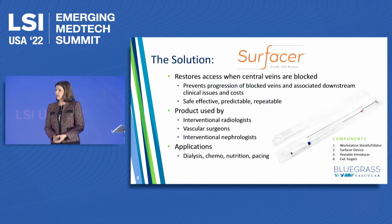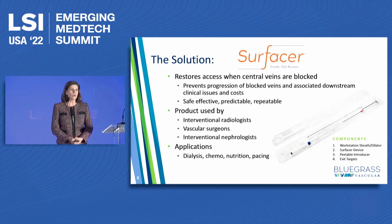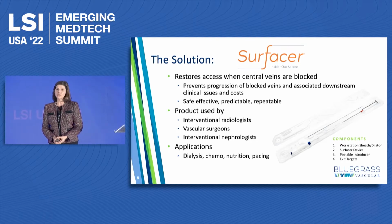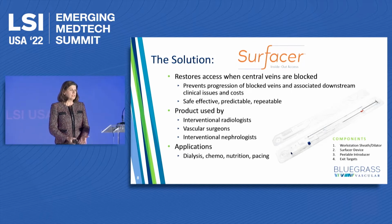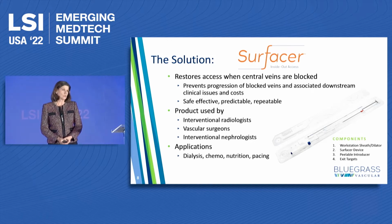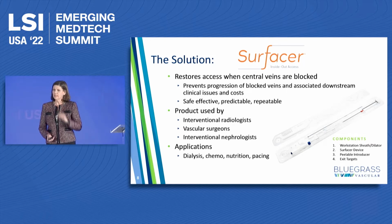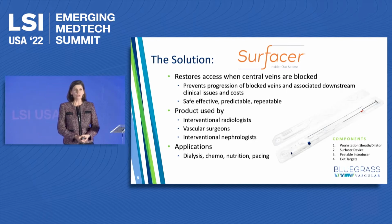The Surfacer Inside Out Access System, which is featured here, is our flagship product. You can see in the kit that we provide, it has all of the components necessary to conduct the procedure. It's a single sterile use product with a 90% gross margin. The specialties that would use this product and have been using it are the interventional radiologists, vascular surgeons, and interventional nephrologists. And as I mentioned, applications are largely dialysis, but we also are able to treat patients that depend on chemo or nutrition or pacing for their central access.